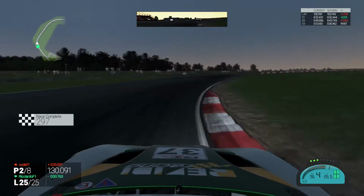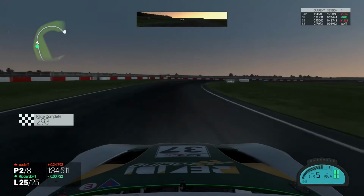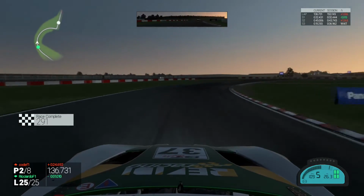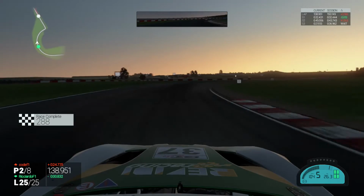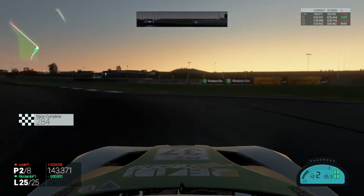So into the bob hole for the final time, and as you look in the mirror there, Toby made a bit of a mistake and that's got him out in the grass. So because of that I could relax going through this last corner, so I just backed off more than I would have done if he was right on me. But he managed to make that time up very quickly.